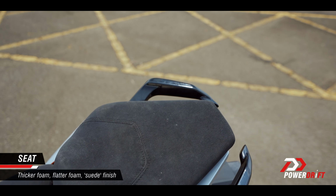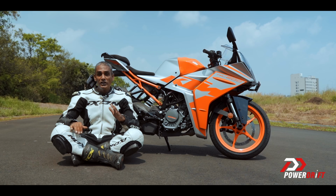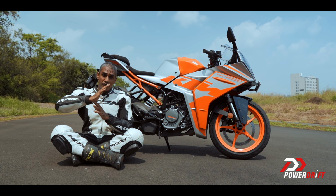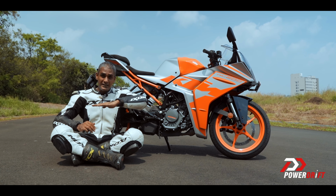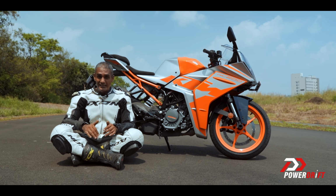The seat similarly, it's a big change, and it's not the suede material. It's the fact that the seat is flat. The old RCs, it sort of felt like the rider was tipped forward like this because the seat was at an angle. Now the seat is flat, so you feel more confident, and it's also narrower in the front, so you'll get your feet down easily as well.